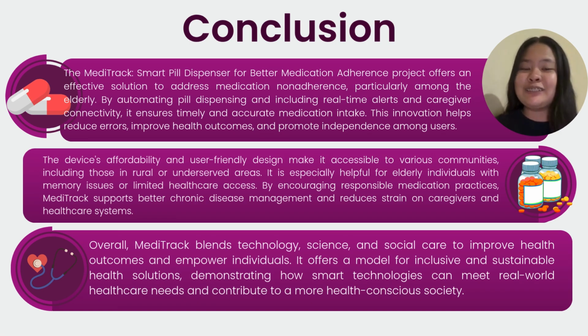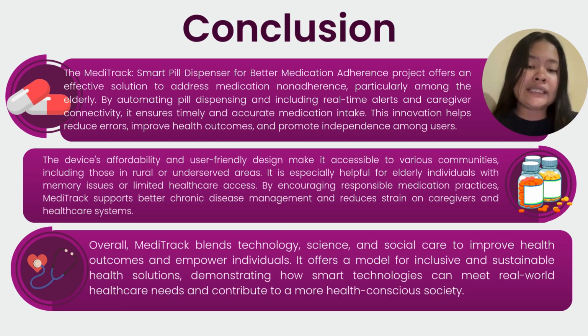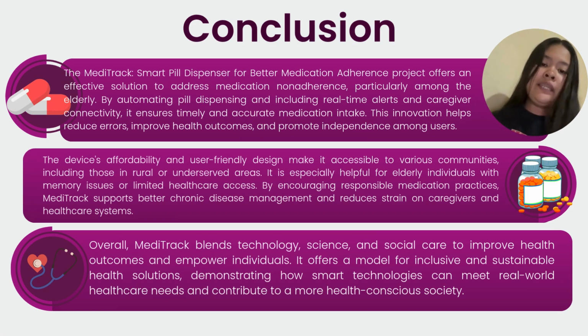Now, let me present the conclusion of our project. The MediTrack Smart Pill Dispenser for better medication adherence offers an effective solution to help solve the issue of missed or incorrect medication, especially among the elderly. By automating how medicine is dispensed and adding real-time alerts and caregiver connection, the device ensures that the patients take the right medicine at the right time. So this helps reduce human error, improves health outcomes, and allows elderly users to be more independent.